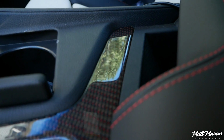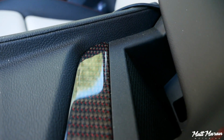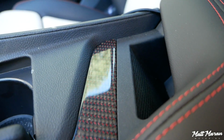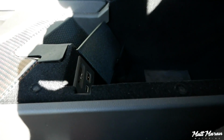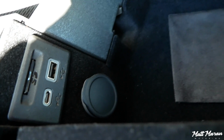Also in this area, you'll see another little pocket here, which in other Cadillacs is where the wireless charging pad is, but instead it's up here in this one. But it's a nice little pocket to store your phone. I love this design. Honestly, that's where I would keep my phone, because it's just a nice little snug space there. But when you open this area up, you're going to see that you have a pretty decent amount of space here. You also see a USB jack, USB-C jack, a power outlet, and an SD card slot. So great to have all that in there.